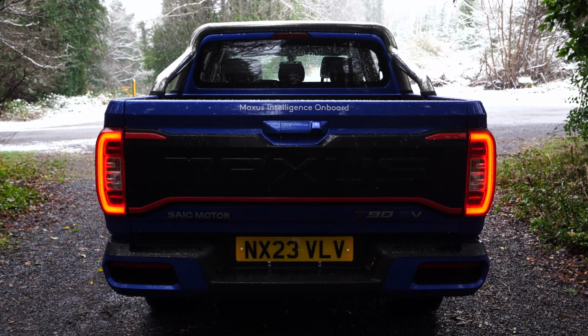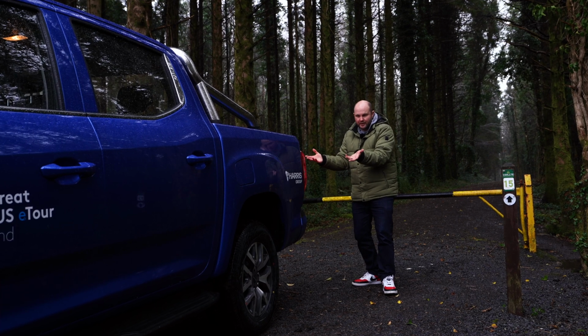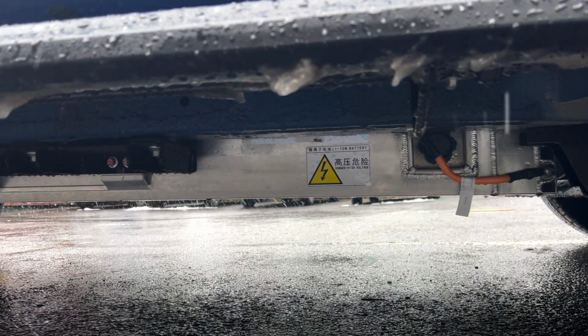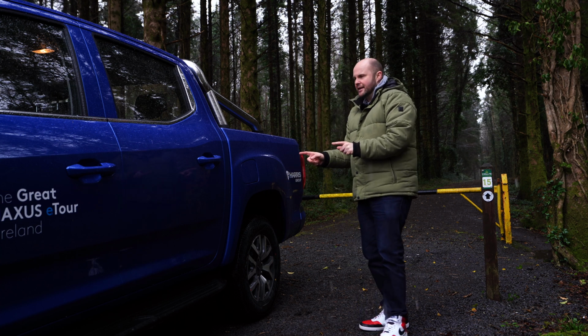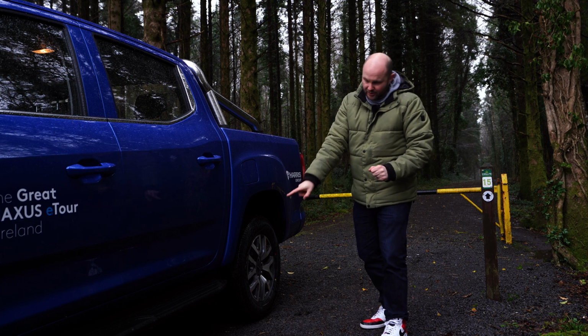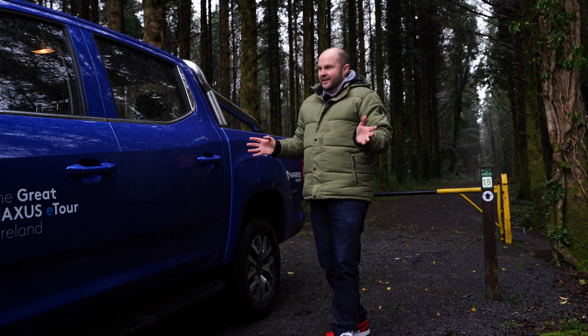Couple of warning things if you're curious about one of these. So it's potentially an off-road vehicle, but the battery is underneath this part of the car. And if you catch that on anything, it's going to be a very, very expensive lesson. So if you do plan on taking one of these off-road, be very, very careful, because that battery is right under here, where all those rocks like to hide.